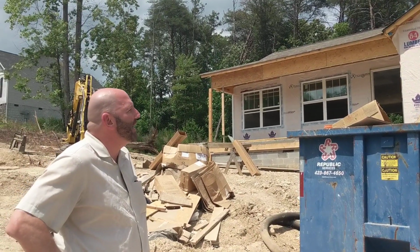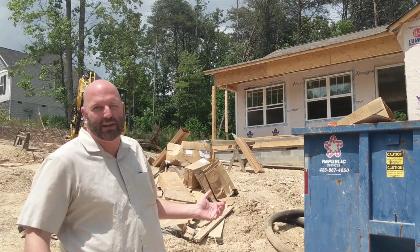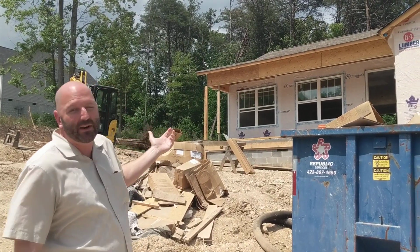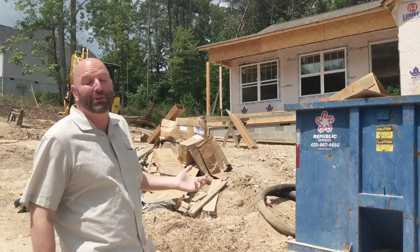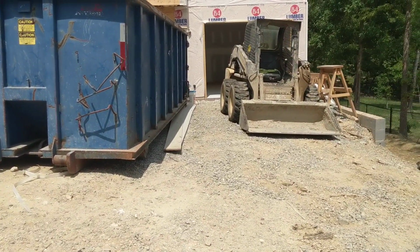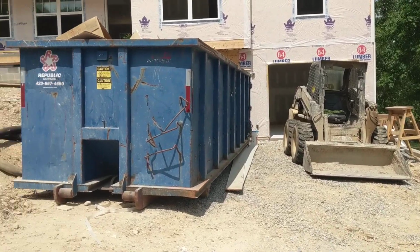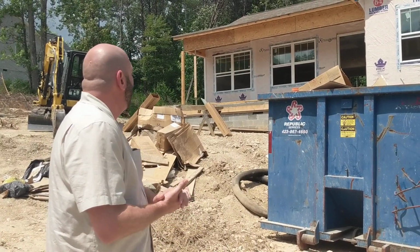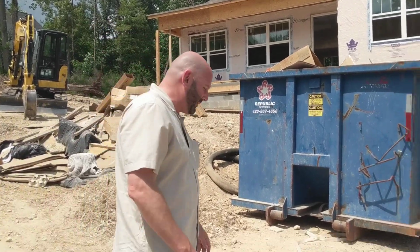Right now we've got it essentially dried in, which means it's got the roof, the windows, and the house wrapper on. We've got siding on 3 sides of it, just not the side you can see right now. There'll be a driveway right here leading directly into the garage, which you can access the house via the unfinished basement. That would add about another 300 or so square feet to the house. Let's go inside and look from there.